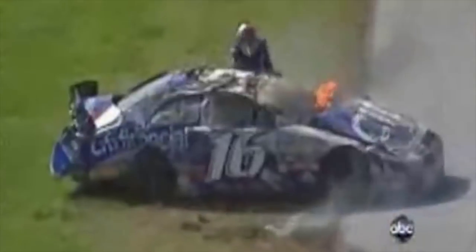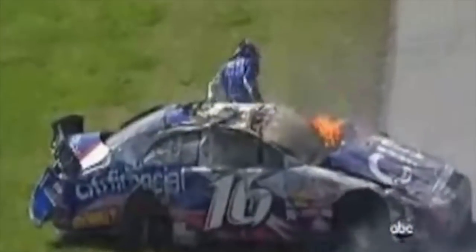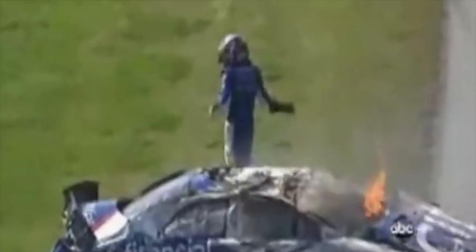A wild ride for the Daytona 500 winner, Matt Kenseth. You see Matt moving in there. You can see him trying to get the window net down. There he comes out. He's coming out. It's good to see. That was Katie Kenseth, his wife there. That's a scary moment for anybody. Definitely a scary moment for Matt.